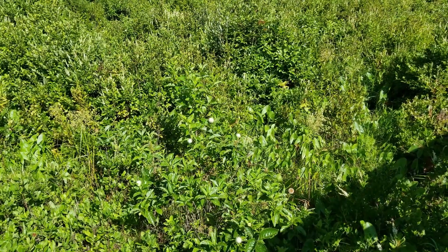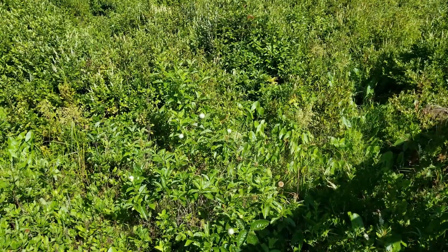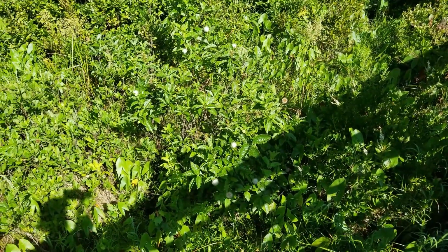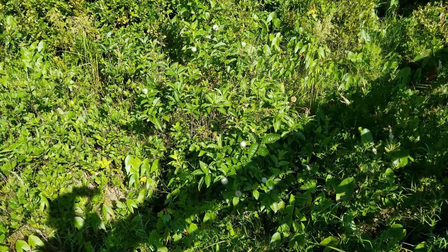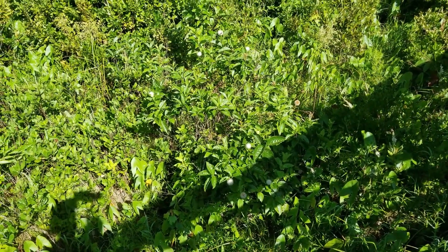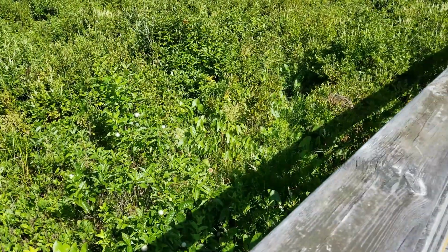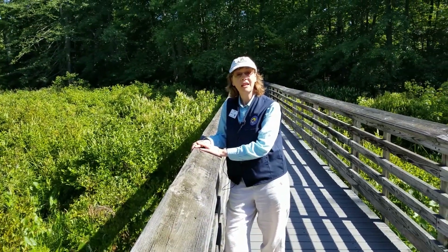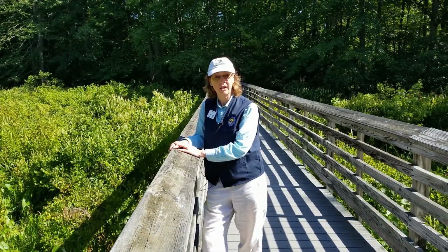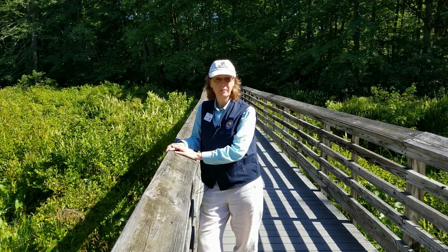The buttonbush plant is a distinctive summer plant that grows in the refuge. Its habitat is wetlands, and it lives a long time. I love this plant. It looks like a pincushion or something from outer space. The buttonbush produces much nectar that both insects and hummingbirds enjoy, and many species of birds eat the seeds.